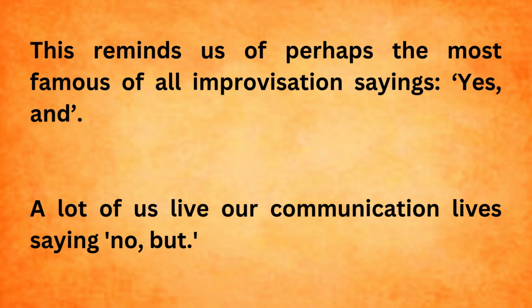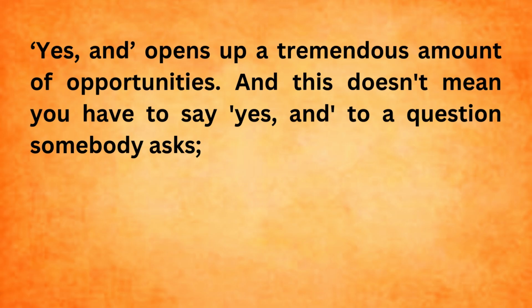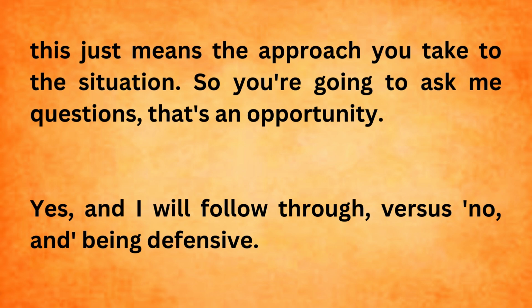This reminds us of perhaps the most famous of all improvisation sayings, yes and. A lot of us live our communication lives saying no, but, yes, and opens up a tremendous amount of opportunities. And this doesn't mean you have to say yes and to a question somebody asks. This just means the approach you take to the situation. So you're going to ask me questions. That's an opportunity. Yes, and I will follow through versus no and being defensive.